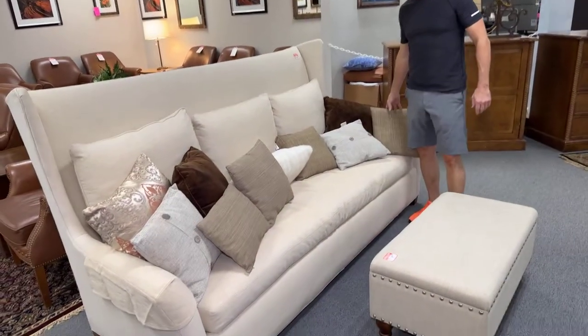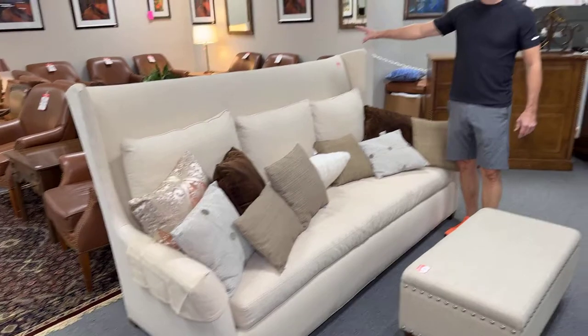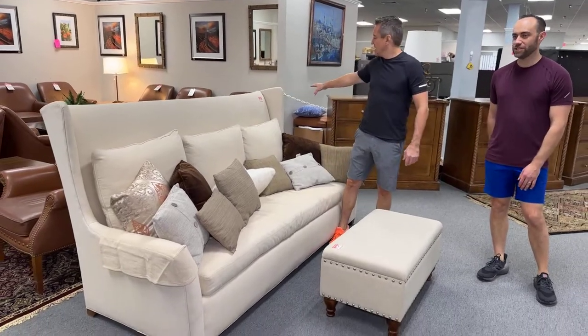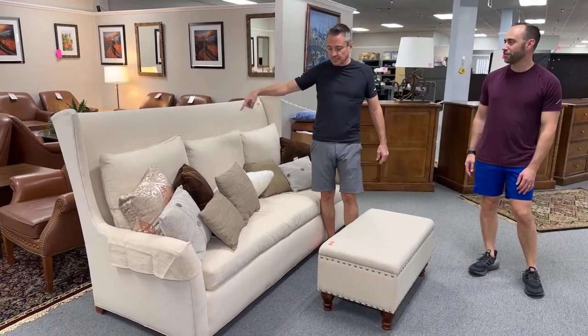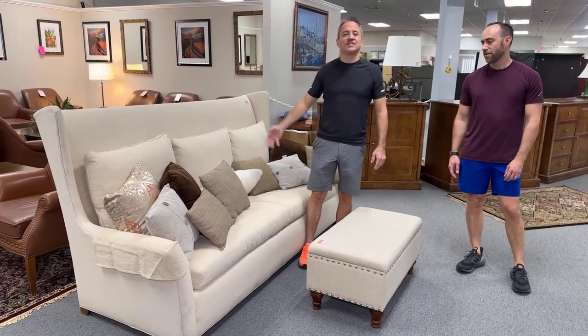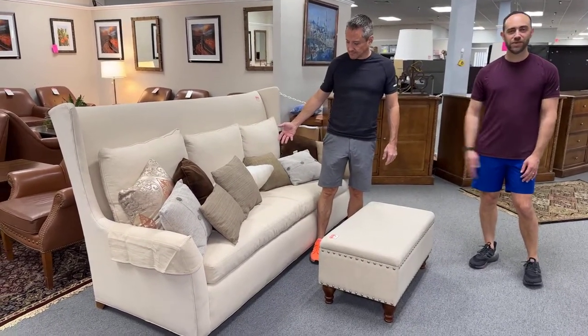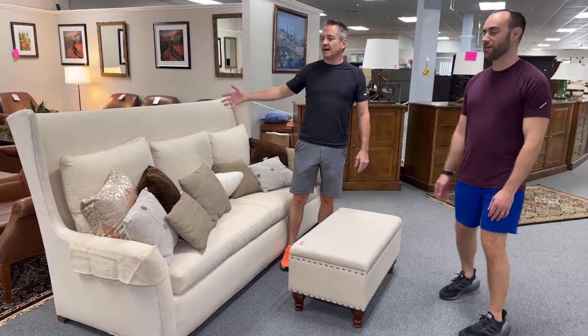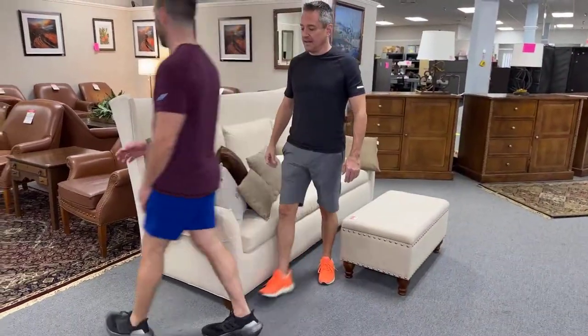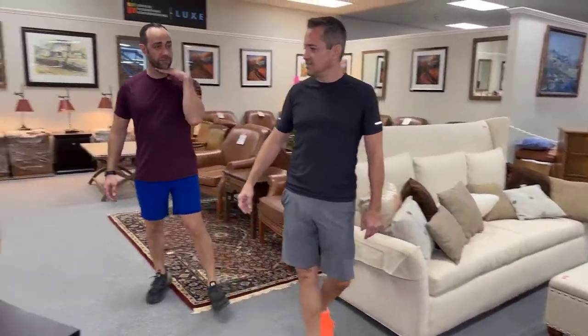Okay. So, great pillows. No, we can't sell the pillows separately. It comes with the couch. So, here's the deal. This was $4,600 on sale. I have no idea what the retail was. $6,000. $799. This is probably going to sell today. No, it is not a sofa bed. It is a sofa that you can sleep on. You got all the pillows. Unused, sitting for beauty only, in a model home.